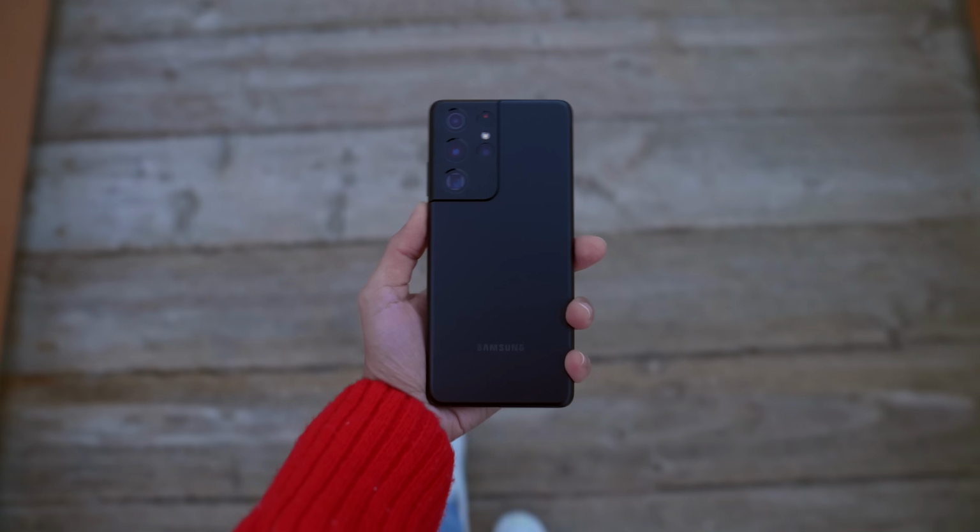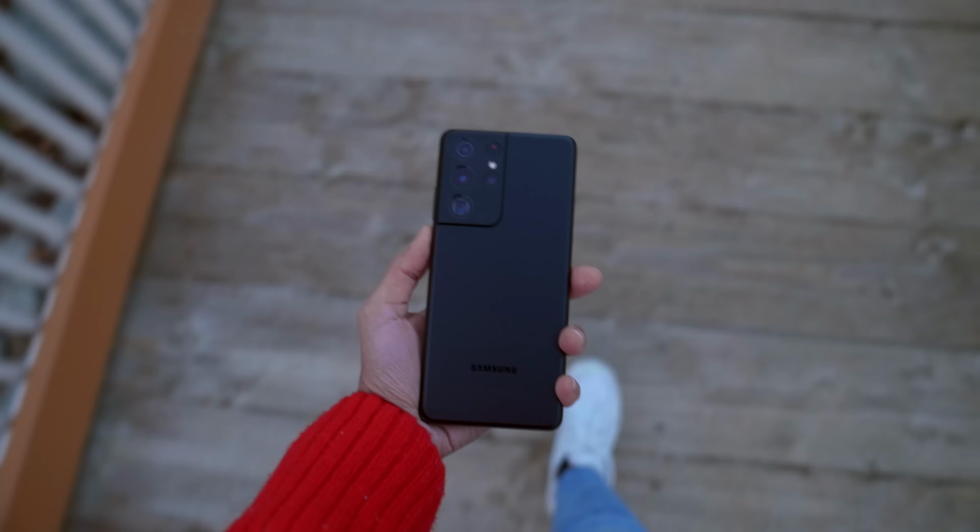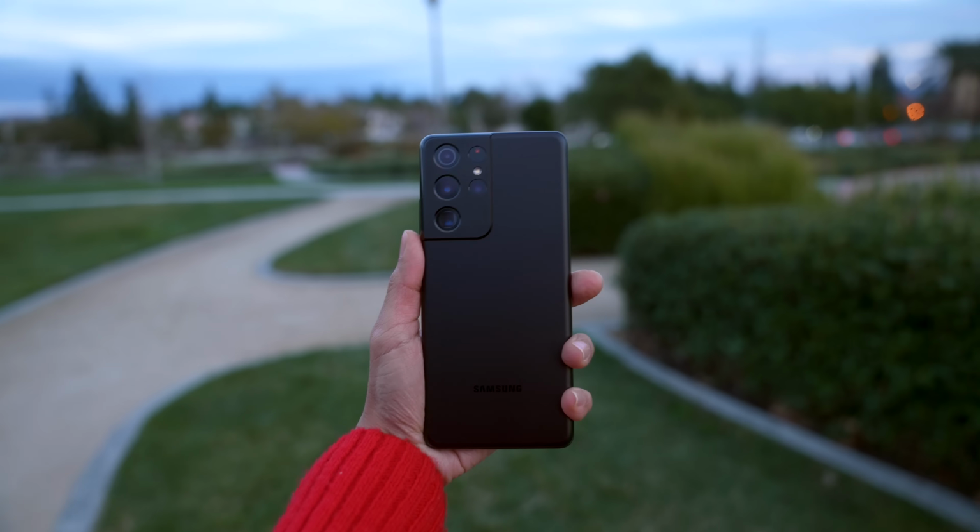Hey guys, it's Crystal and this is the S21 Ultra. And if you're thinking of picking one up, it's probably because of those cameras. Maybe the matte black finish too, but most likely the cameras. I've had a chance to test it out for almost 2 weeks now, so let's see what it can do.